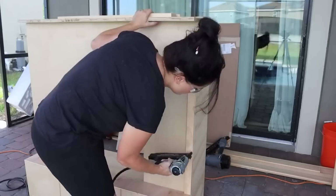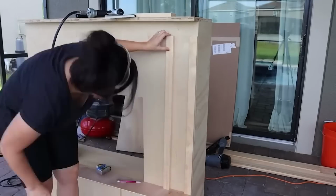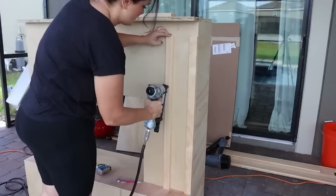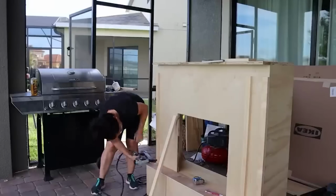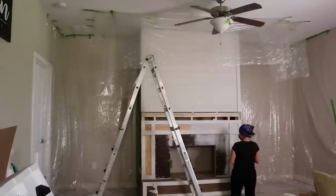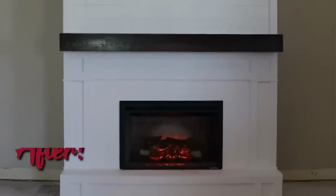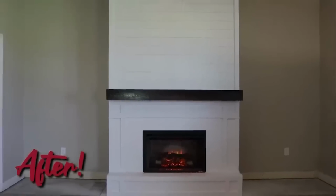It sounded completely out of reach, but what I knew is I really wanted a fireplace in my living room. I wanted one my whole adult life, and I wasn't willing to spend the money to hire a professional. So I just pulled my bootstraps up and gave it a try, and I was astounded at the results. I was so excited and proud of myself.